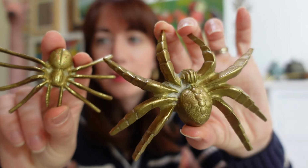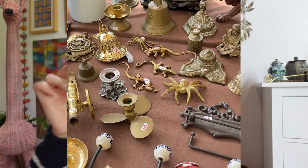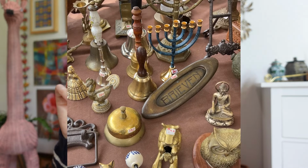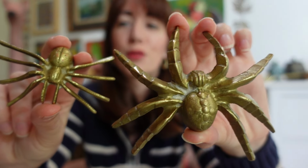Okay, we're going to kick things off with these adorable brass spiders. I got these in Amsterdam. I flew into Amsterdam and then took the train to Brussels and Bruges. As soon as I touched down in Amsterdam, I went to a market immediately, of course, because I'm a pro. I was like, jet lag, what? We're going to a market. I got these right away. They were 10 euros each, and I got the guy down to 18.